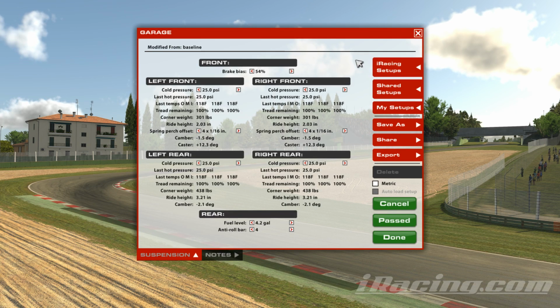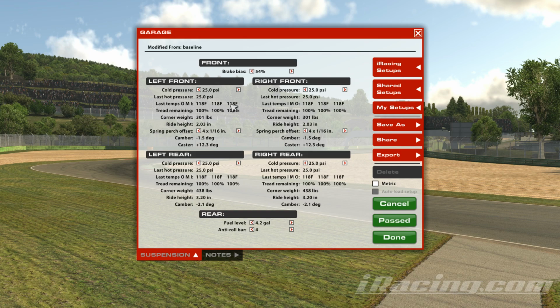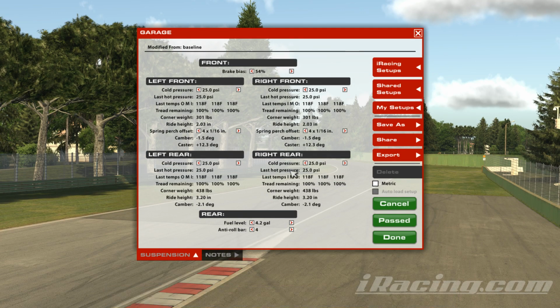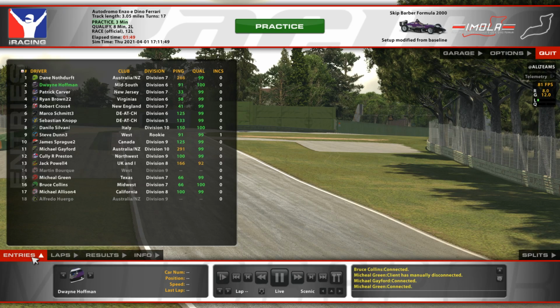I call this the fours because every critical value has a 4 involved. So brake bias, I've gone up to 54. The spring perch down from 5 to 4 because of the chicanes, and the anti-roll bar is at 4. And fuel 4.2 gallons. The track temperature's decreasing. It's now 79 Fahrenheit.